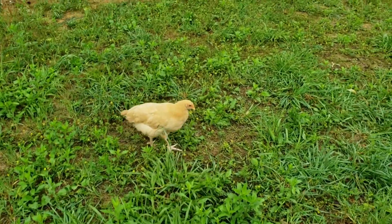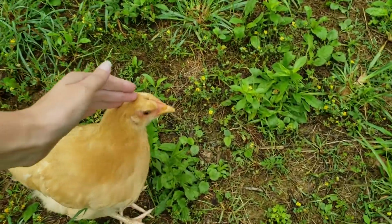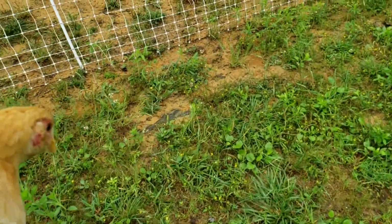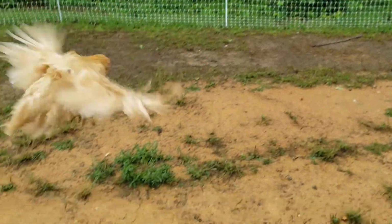All right, Henny Penny, it's your turn. Will you come? Let me see you. Hey, Henny Penny. That's a good girl. Good girl. This is a sweet chicken. She is so sweet. All right, so I'm going to put her in. There's going to be fighting. Here you go, Henny Penny.